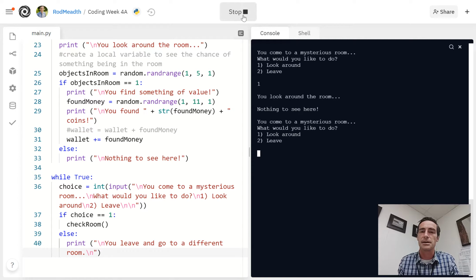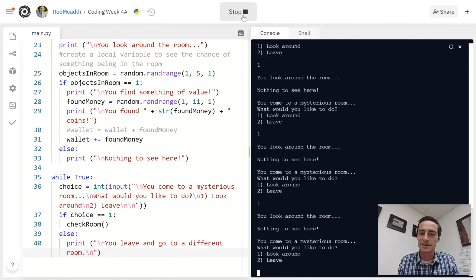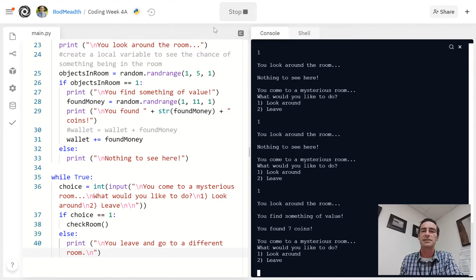Let's look around. Nothing to see here. I'm going to look around, look around, look around. Come on. Like a 1 in 4 chance. All right, I did it. I found something of value. I found 7 coins. Wow.